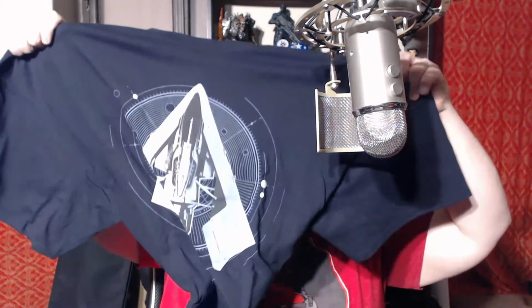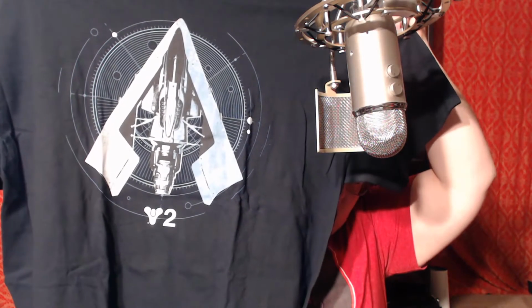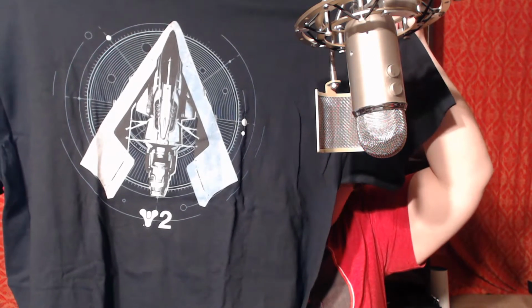Anyway, back to unboxing. So this is the Destiny t-shirt. I think it looks really cool, and I'm definitely gonna wear that tomorrow. Hopefully. So next thing, we have something special.